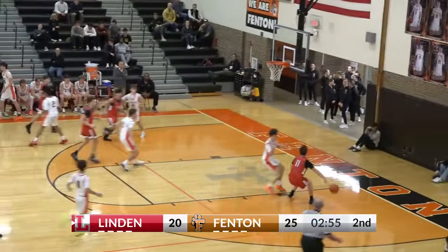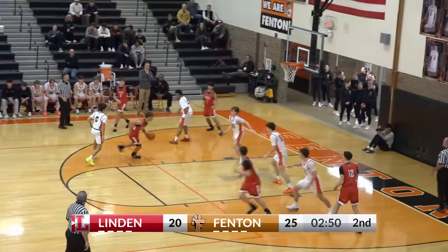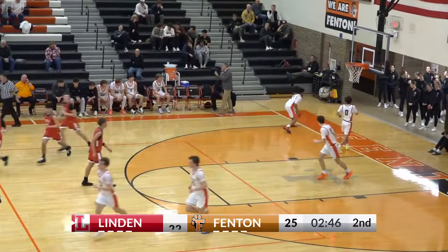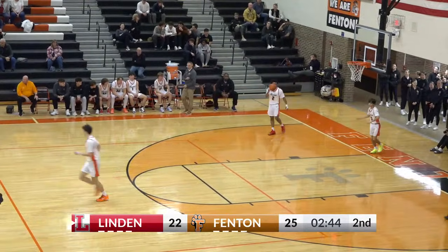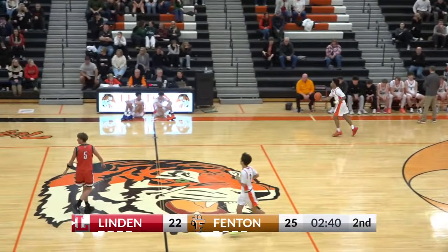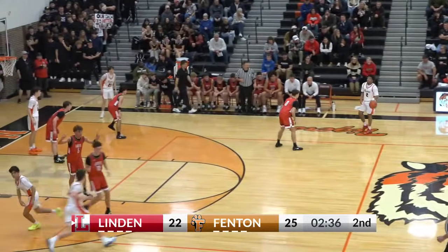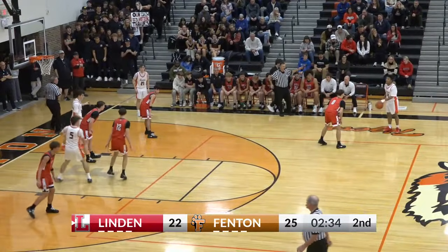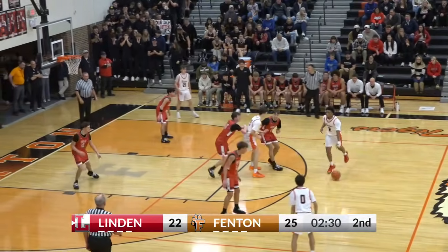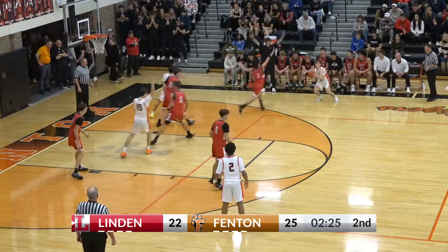Running in transition, Jones gets stopped. Pass back out. Good decision for a bucket in Babcock. The inside to outside to the slash. That's the good way to get the ball to the basket. And now it's just a one-possession game. It's been a game of runs in the first half of this rivalry matchup on a Friday in the Flint Metro League. Linden at Fenton.